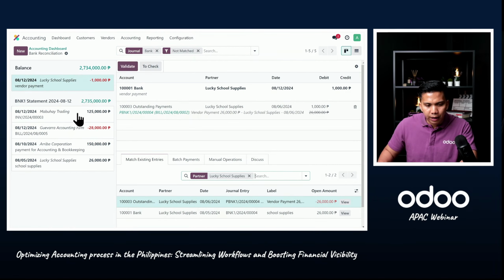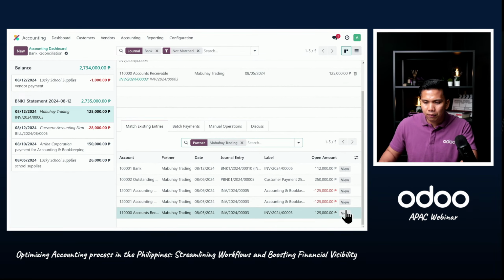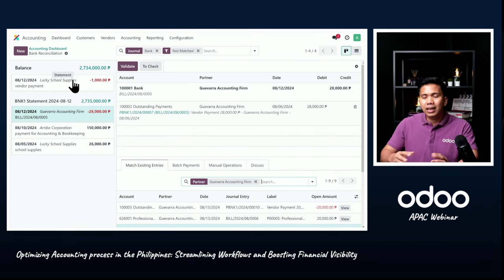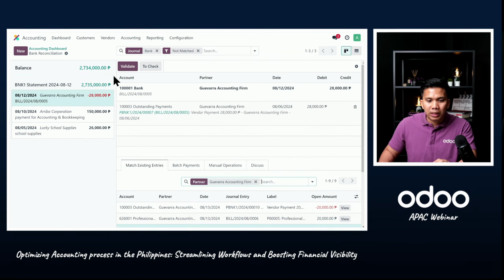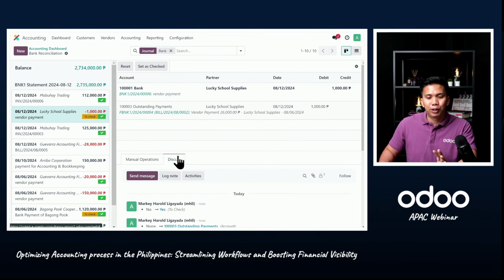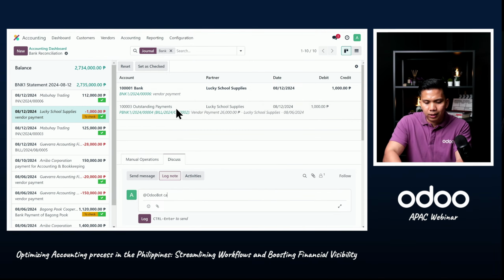And then, let's say for another one, meron tayo ditong kay Mabuhay Trading, 125,000. So, ilalabas na ng Odoo kung ano ba yung nagmamatch na transactions for that. So, eto. We can view this one. Pag okay naman, we can just validate. And if in any case naman, meron tayong mga entries sa parang we are in doubt, the good thing about Odoo is you can mark that as to check. Tapos once marked as to check, you can tag kung sino yung person na mag-check na. Let's say, let's log note. Sabi natin, can you please check?